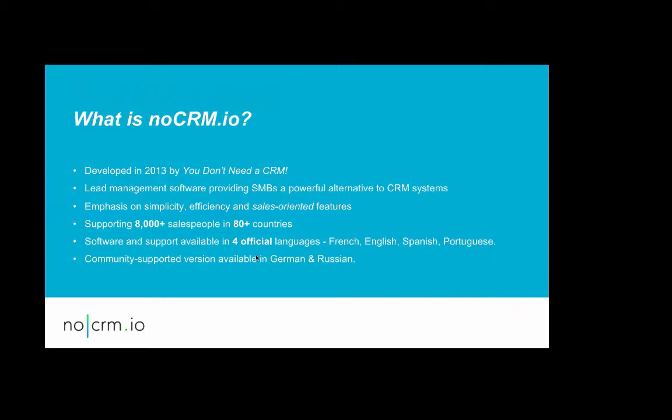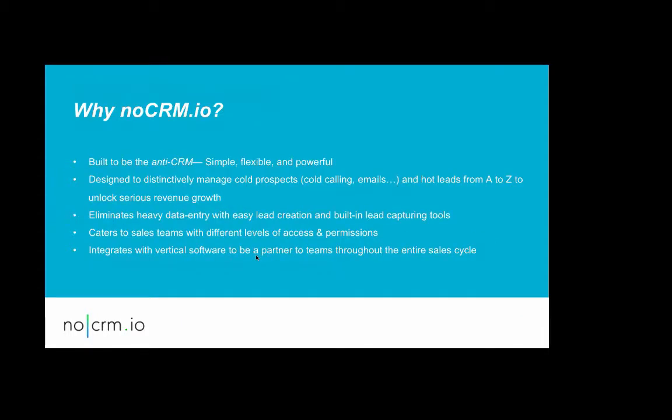So basically, noCRM.io is a lead management software. It's the anti-CRM, and it was specifically thought for salespeople. The idea here is to help salespeople stop entering useless information that they don't need to do their sales activity. So they really enter the information and create leads in seconds, the information that they need. So the lead is at the heart of our system and not the contact or the company. It's all about closing deals and helping salespeople be more efficient in their daily prospecting and sales activities.